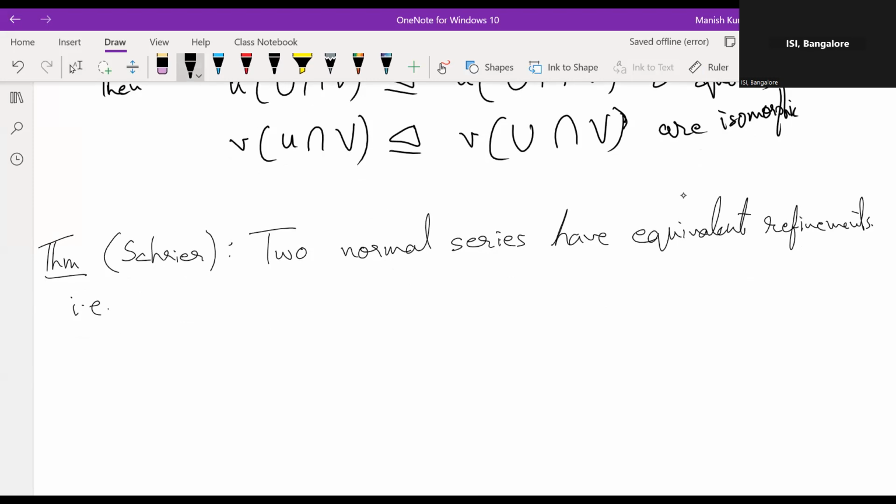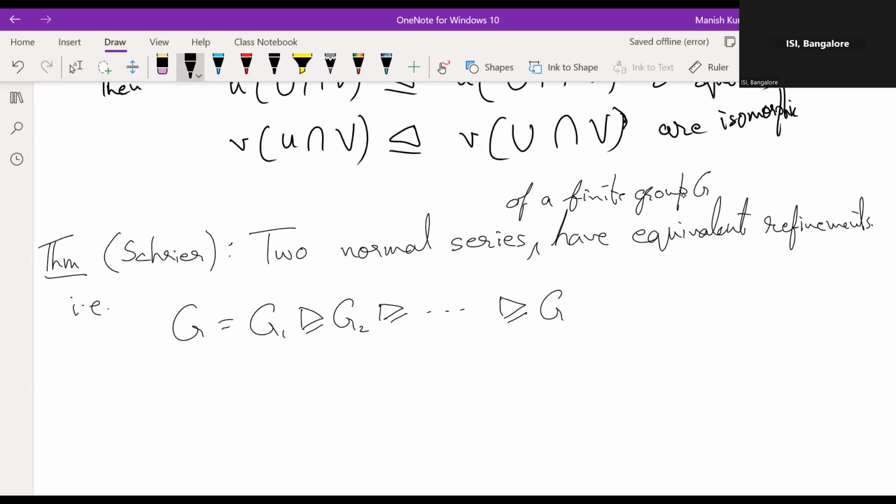Let's say you have two normal series of a finite group G. So let's say G equals G1, which contains G2 as a normal subgroup, and so on, contains Gn as a normal subgroup, which is the identity. Yeah. So this is one normal series of G. And let's say you have another normal series, H1 is G, and then it contains, not G, but H2, and so on, and maybe of possibly different length, Hm is the identity.